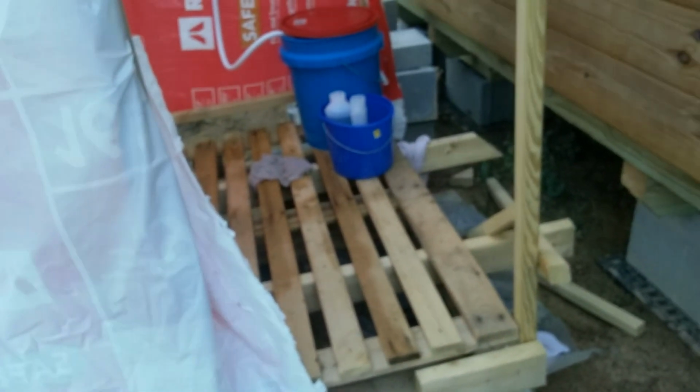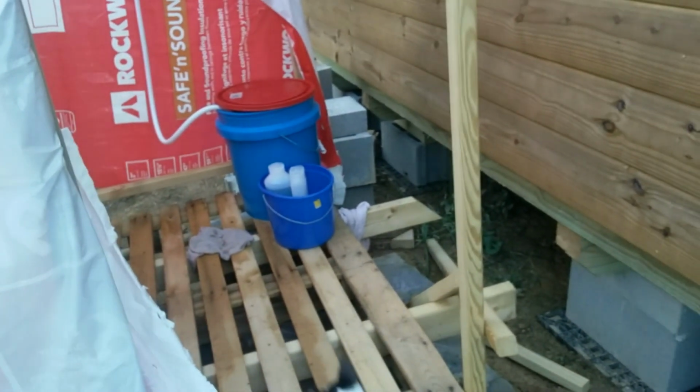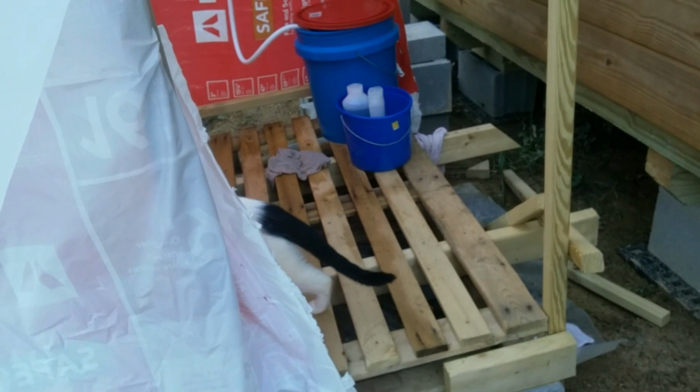So that was my building project. It works great. See, it's nothing fancy. It's practical. I gotta clean up those washcloths and wash them up. Angel, you gonna take a shower? Somehow, I don't think you are, you goofy cat.